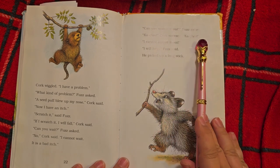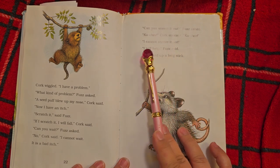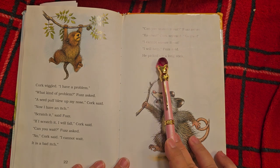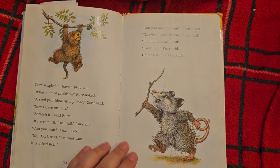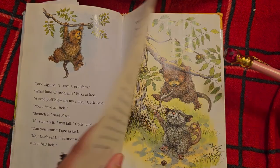Cork sneezed. I cannot sneeze it out. I will help, Fuzz said. He picked up a long stick. Uh-oh. But look, he's so enthusiastic. He definitely is going to help his friend, right?